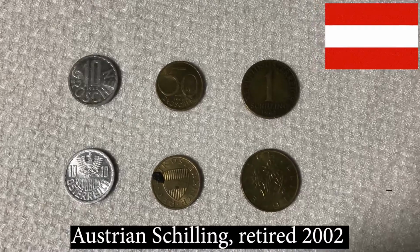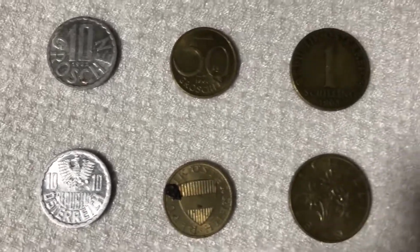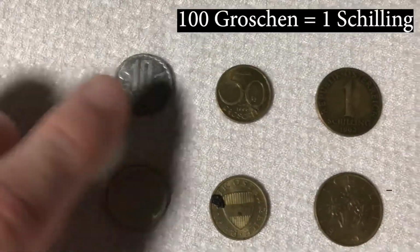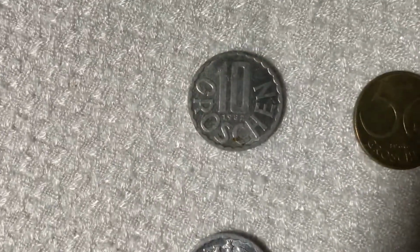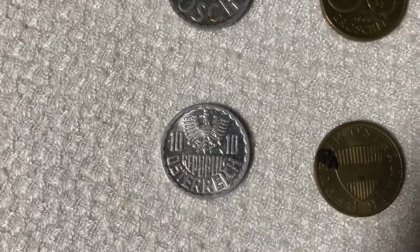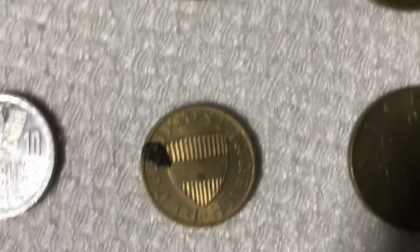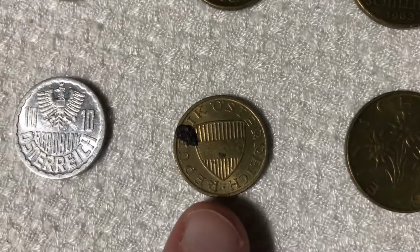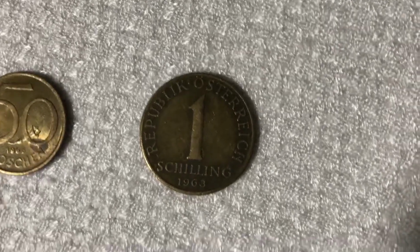Next up we've got the Austrian shilling, and this is what Austria used before the euro came in. For the shilling you had 100 groschen to a shilling, so for example 10 of these or 2 of these would make up one of these. You've got 10 groschen, and then 50 groschen. You can see it says here, Republik Österreich, Republic of Austria, and then 1 full shilling.